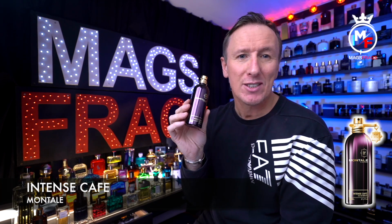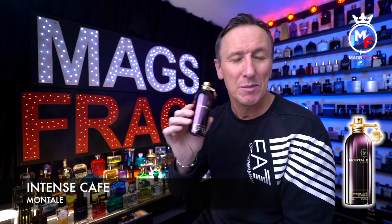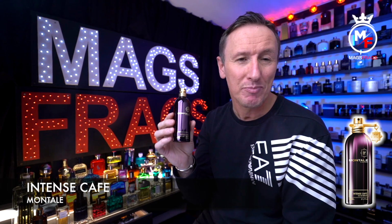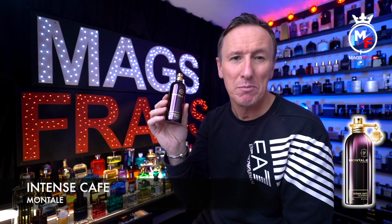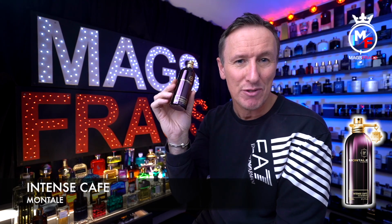The one thing that stops me buying Montale fragrances that often is that there just seems to be literally hundreds of them, and they've all got similar names, and at nearly £100 a pop, it's a bit overwhelming to choose the right one. But this one seems to rank pretty highly on most top 10 Montale fragrance lists, so that's why I chose this particular one to review today.